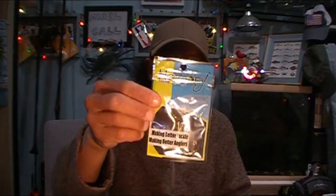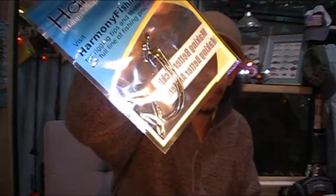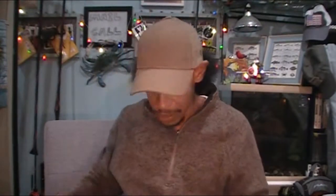Last thing I do have is another set of terminal tackle, another set of EWG hooks. This time it's a 3-pack of Harmony's EWGs. These are the Razor series from Harmony. Another pack of worm hooks. Nothing special, but you can never have too many hooks. So that rounds it up.